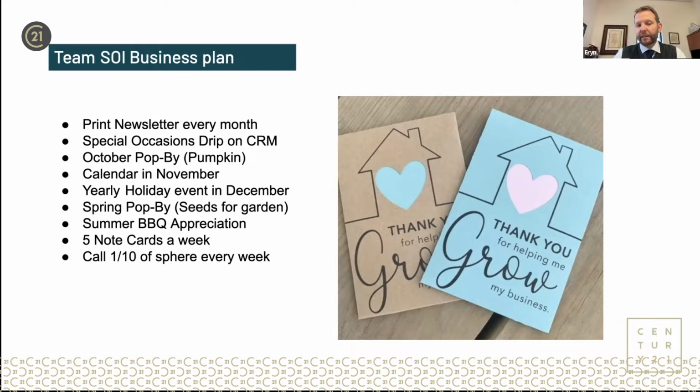Five note cards a week. This is where I did not do five note cards. At the end, I did. I was ten years into the business at that point in time, the Brian Buffini course. I'm a D personality. It's hard to sit me down and do note cards, and I'm not great with handwriting, my chicken scratch, right? So I never got 100% of the note cards.